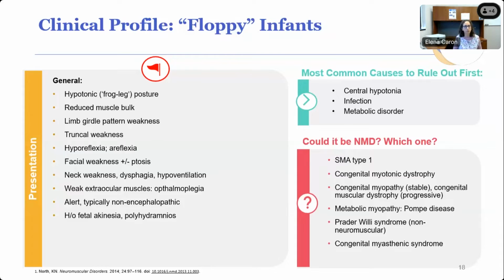Some prenatal symptoms are decreased fetal movement or fetal akinesia and polyhydramnios. The most common reasons for these are the ones we think about all the time: some central nervous system etiology, infection or metabolic disorder. But if those are ruled out, then you do want to look into the neuromuscular disorders, specifically for floppy infants, SMA type 1, congenital myotonic dystrophy, and the list goes on.